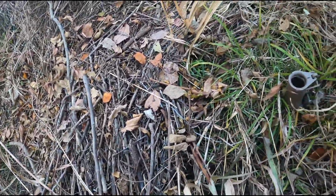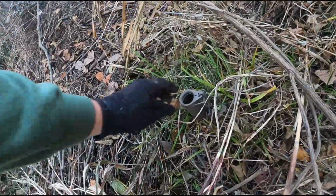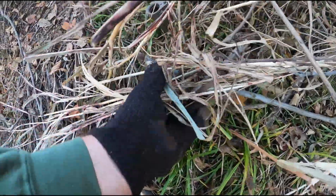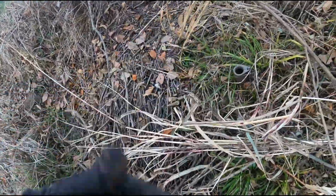Yeah, so it's not too difficult to set. You just put those in the ground. Make sure you get this trap in the ground good so they don't pull it out. But yeah, not very hard on these. That's right off that trail coming down there, so when they go to turn, it'll be right there.